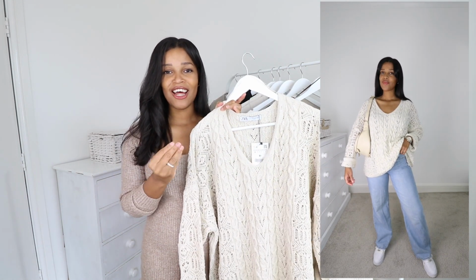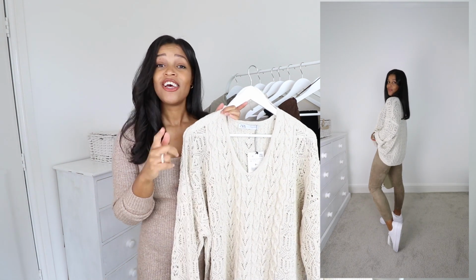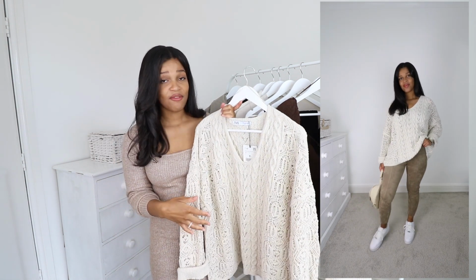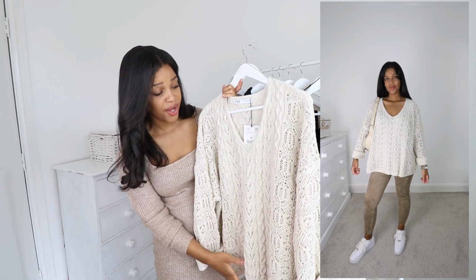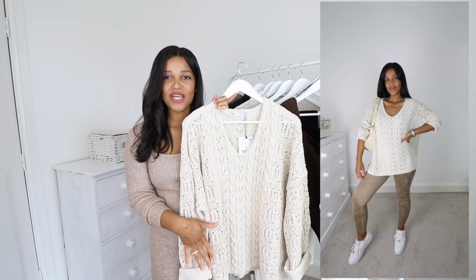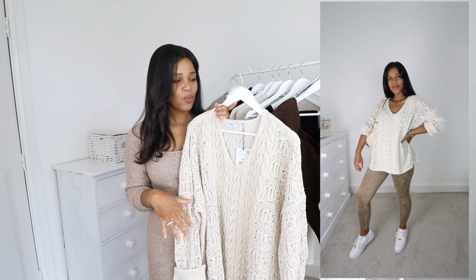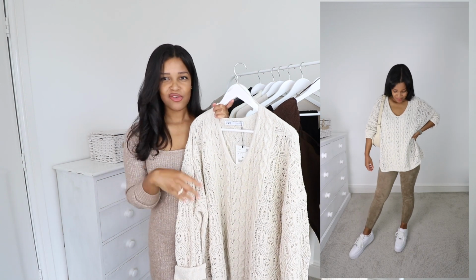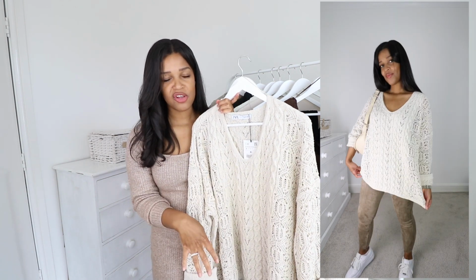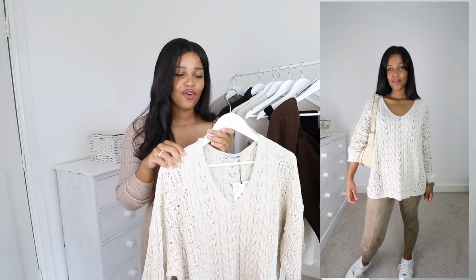I thought it would look really lovely with my suede leggings, which are again from Zara, so I'll link those down below because they are still available, even though I bought them about 5 years ago, and they're in a really lovely sort of caramelly beige colour. So I just thought the contrast between those two tones works so beautifully, and I've just chucked on some trainers with them. Obviously you could just do white trainers, or you could bring some cream in with the trainers as well. I think that's just such a cute cozy look for autumn.